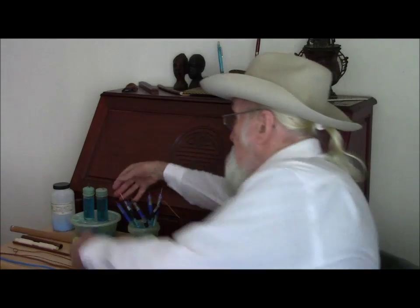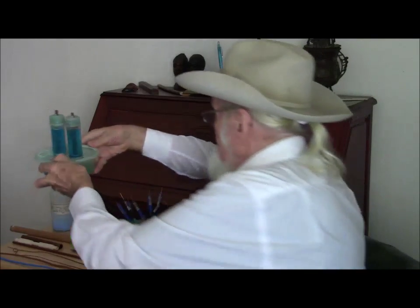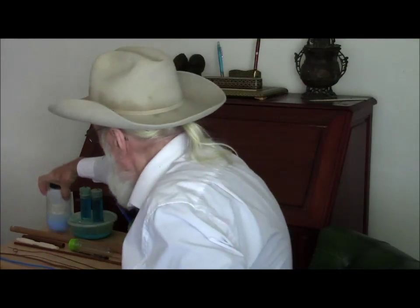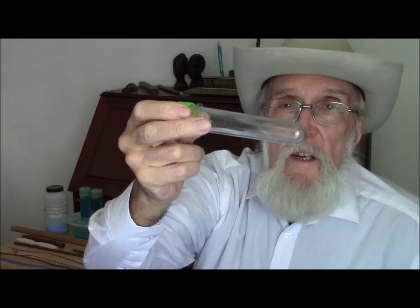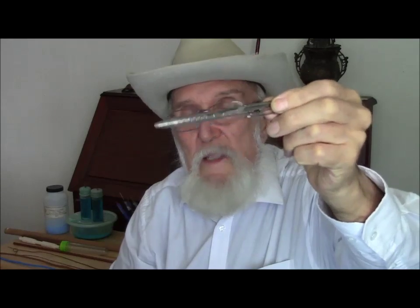Right, here are two copper-sulphate ground contact electrodes that I made myself. They are pieces of copper in a saturated solution of copper sulphate. I've put them in tubes. This is a tube that I bought in a fancy dress shop. It was full of bubble liquid or something like that. This is also a suitable tube, a plastic tube.